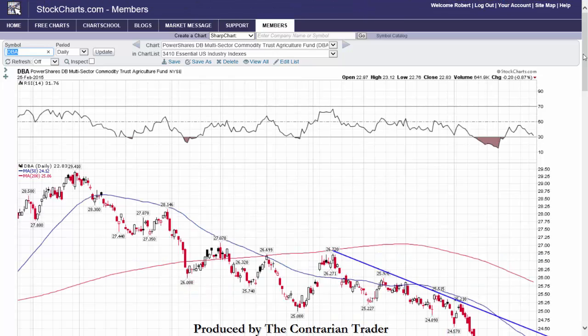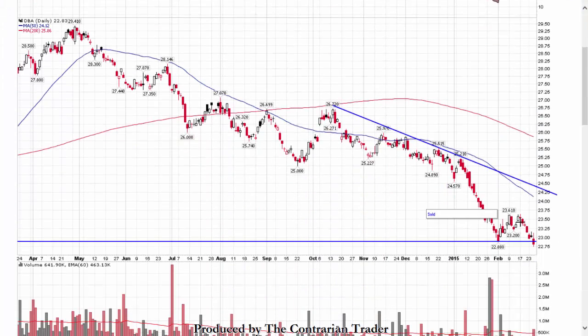DBA. We were long of DBA. We booked our profits up here, and we got out. The stock has since broken down below key support. It's making lower lows. This was a counter-trend rally, basically a short squeeze on a pullback of the U.S. dollar. Now it is beginning to break back down again. This is a continuation breakdown.